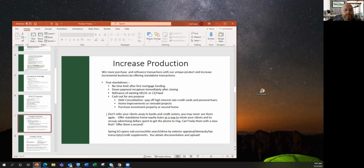The thing that I've always said for many years in this market is, why would you want to refer your clients to somebody else, another bank or credit union, when you have had that rapport and that customer relationship with them for so many years? Why would you want to refer them out and take the chance that a bank or a credit union or someone else starts to steal your clients and they completely forget about you and don't come back to you? So this standalone allows you to be an all-encompassing mortgage service organization to all your customers, all your individuals, and not have to refer them out.